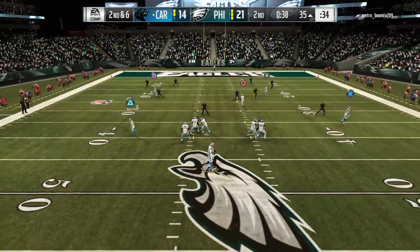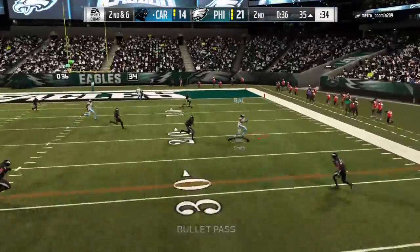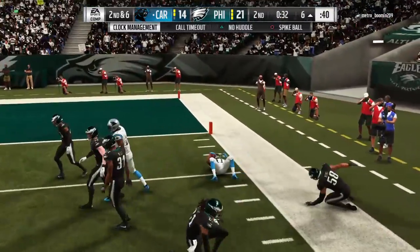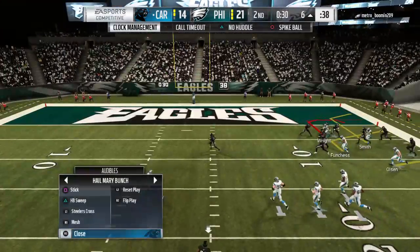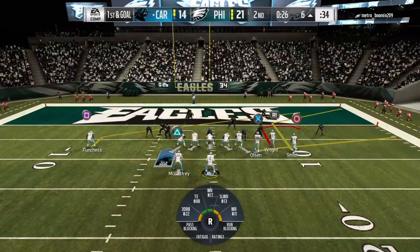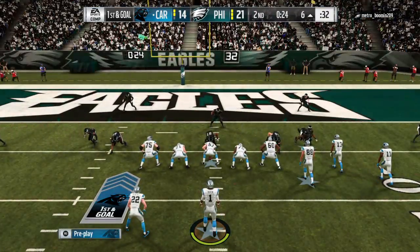Looking to throw on second down. Newton. Oh, he's got a man wide open, complete. And down he goes, taking it inside the 10, just shy of the 5 at the 6. He got 29 yards that time.